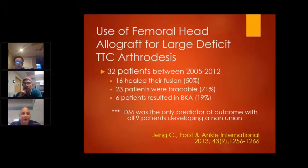And then you have a study that was published by Jen, 32 patients between 2005 and 2012. 16 people healed their fusion, which is roughly 50%. 23 patients were braceable, and 6 patients resulted in a below-knee amputation. And what was interesting was that they had 9 diabetics, and they came out with one fact, that diabetes was the only predictor of outcome. All 9 patients developed non-union, and almost all of those 6 patients resulted in below-knee amputation. So that really goes on to what our 2 other presenters have mentioned, that diabetics don't heal these things very well.